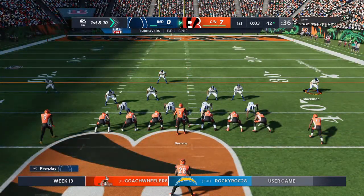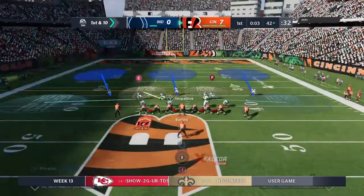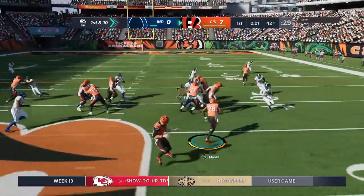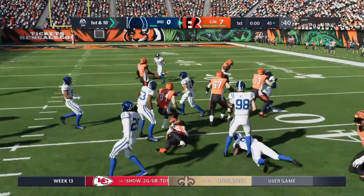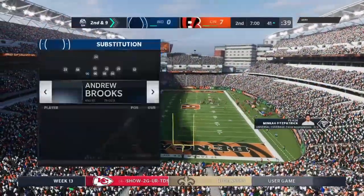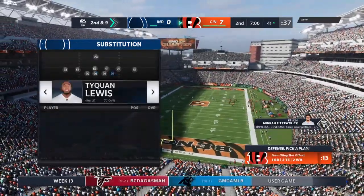And this will probably be the last play of the quarter. The 42-yard line. Mixon with a first down carry. And he's going to be brought down on what will be the final play of this first quarter. After the first quarter, 7-0.